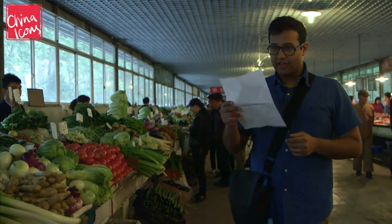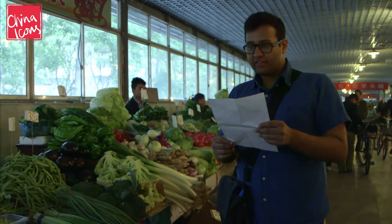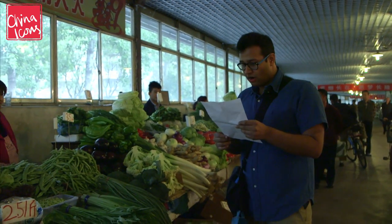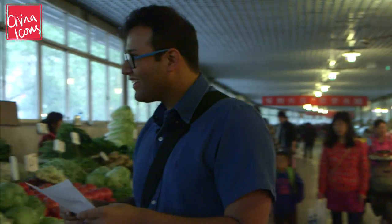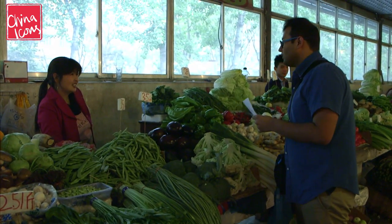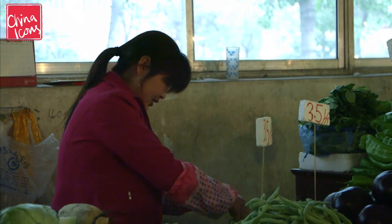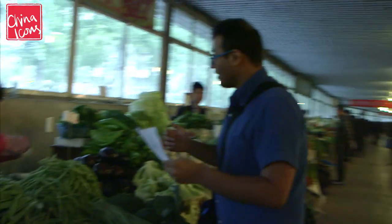Coco's given me this really helpful list. The first thing that I'm going to look for is long mushroom. Ni hao. Jin Zhen Gu Banjin. Banjin, which means 250 grams. That's what I'm hoping for.